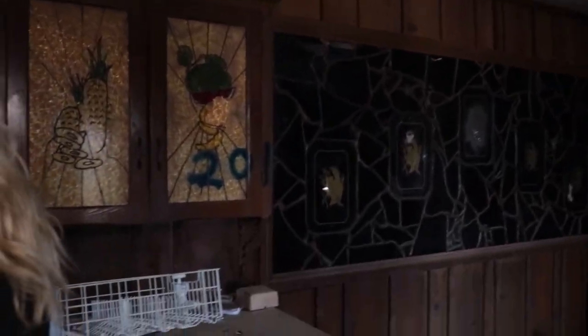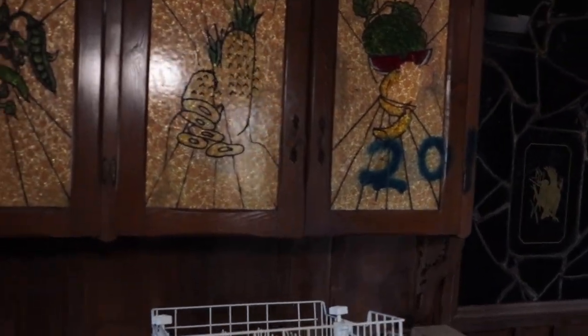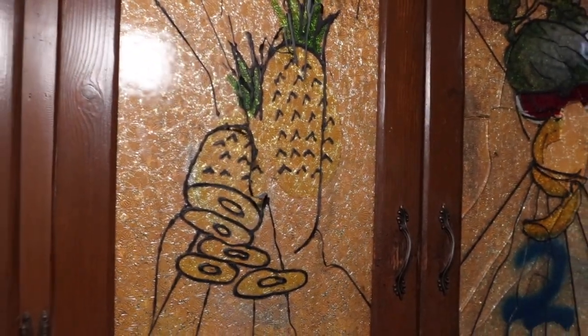They got all the stained glass. This one has pineapples on it, green beans. Now we're gonna take you guys through this floor. And then after, there's another upstairs, and then there's another part that's downstairs, so we're gonna check that out.